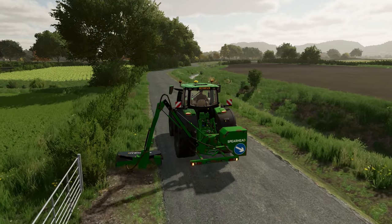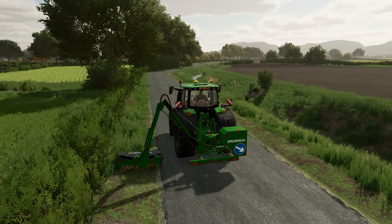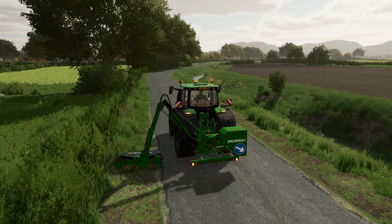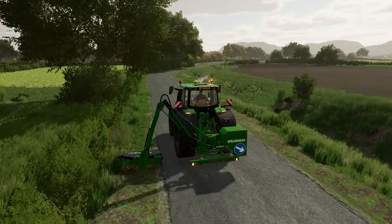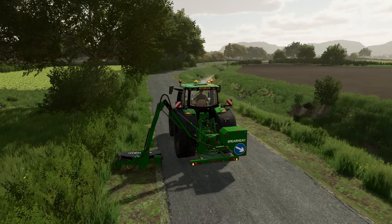So it's nice to give this a bit of a tidy up before winter, so the grass stays short anyway until probably the spring. So once we get to the end of this road, we can move over to the other one. We've only been asked at the moment to do these two roads where there's ditches on them.